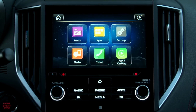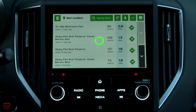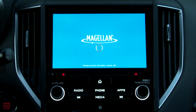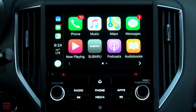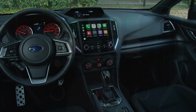Concerning the Starlink system, this is an easy-to-use interface with some very clever apps, such as the apropos eBird app, designed for bird watchers, advising them of local sightings and locations. There's no embedded navigation, but the Magellan Navi app is free for 3 years, or you can just use your phone's mapping software through Apple CarPlay and Android Auto. 2 USB ports are included.